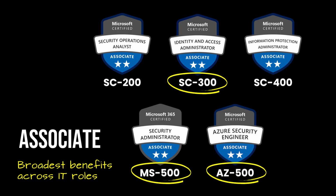But that MS-500 role, that's going to be great if you're focused on more modern desktop, if you're focused on the end user, if you're focused on email and collaboration and information, that's going to be a great exam for you. Now, if you're a little more data center focused, if you're working in Azure, maybe you're working in DevOps, maybe you're the ops side of DevOps. If you're working in Azure, you're hosting apps and infrastructure, Azure Security Engineer is where you need to be.